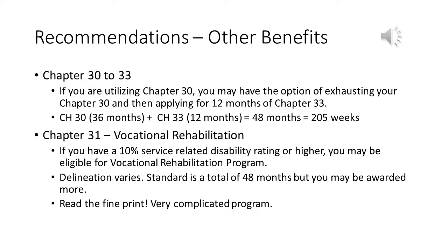One of the alternatives, and this is particularly for very, very new students, you have the option of going from 30 to 33. Now, if you qualify for 33, you probably also qualify for 30. 30 is Montgomery Bill. 30 pays less. It's different rules, different entitlement. However, there is an addendum to that where you can utilize all of your Chapter 30, 36 months, and once it's exhausted, you can apply for 33. You get 12 additional months. So ultimately, you get 48 months, which is 205 weeks, which is more than enough time to do whatever it is you want to do. The only problem is that if there's a huge monetary difference, you really have to look into it. You have to sit down and calculate whether or not it's worthwhile to you, but it is an alternative.